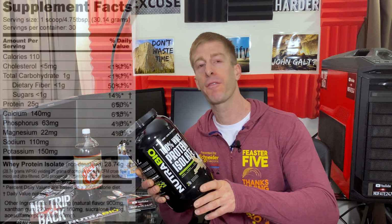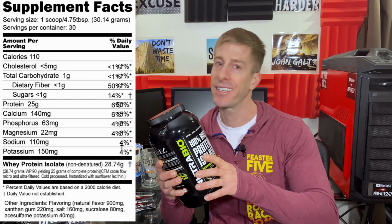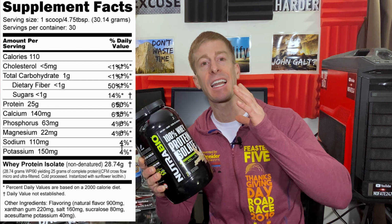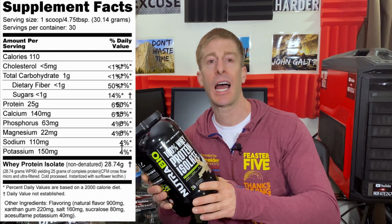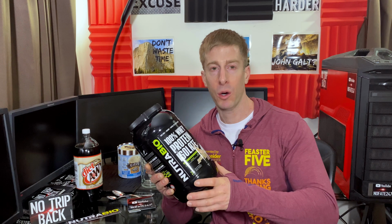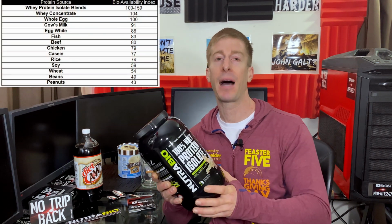How lean and clean is this root beer float whey protein isolate? One scoop, one serving, 30.14 grams, coming in at 110 calories, and that's right, I didn't stutter, 0 grams of fat, 1 gram of carbohydrates and less than 1 gram of sugar. Extremely clean. How much protein does one scoop deliver? 25 grams of whey protein isolate, the highest bioavailable protein you can get, above eggs, above whey protein concentrate. It has a rating of 110 all the way up to 149 in terms of bioavailability.